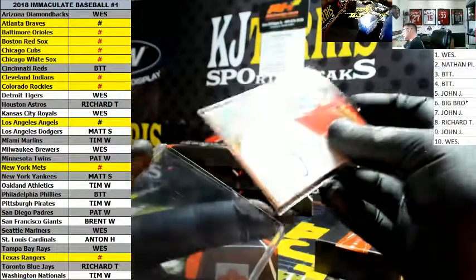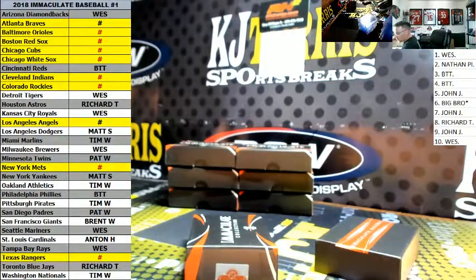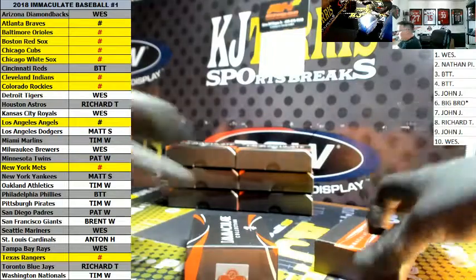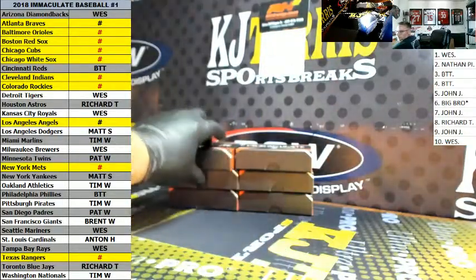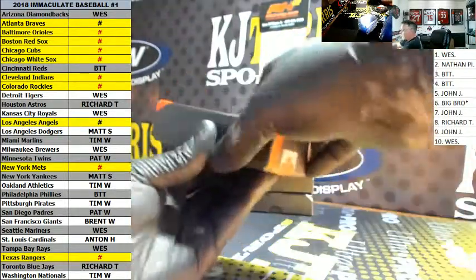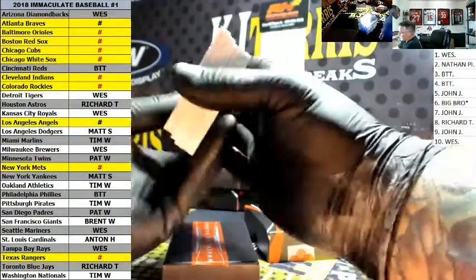I'm pretty sure Mejia got traded. He's with the Padres now. But I believe all his stuff still says Indians on it. Yeah, it still says Cleveland. That was a recent trade, though. If I remember correctly, it was a dumbass trade, too. I don't think Cleveland got anything really big out of it.